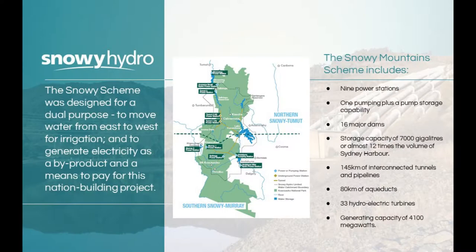And that power is becoming increasingly important in today's transition to renewables, as it's peaking power that is really at the core of our organization. You've got the picture of the scheme on your boards there. It's a large scheme of interconnected dams and interconnected waterways.